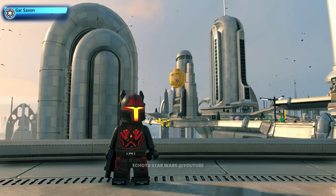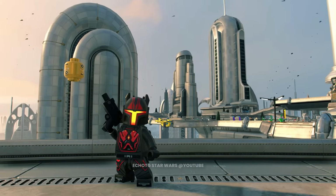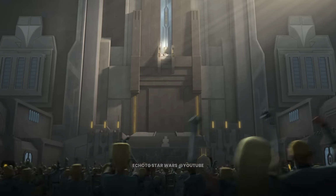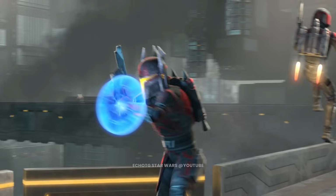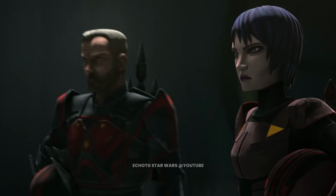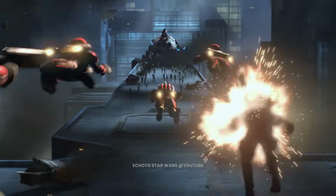This is Gar Saxon. Gar Saxon was once a member of the Mandalorian Death Watch, opposing the pacifist government of the new Mandalorians and serving under leader Pre-Vizsla, that is, until Maul took over. Saxon submitted himself fully to Maul's new leadership and, alongside Rook Kast, served in Maul's Shadow Collective, a new criminal alliance.